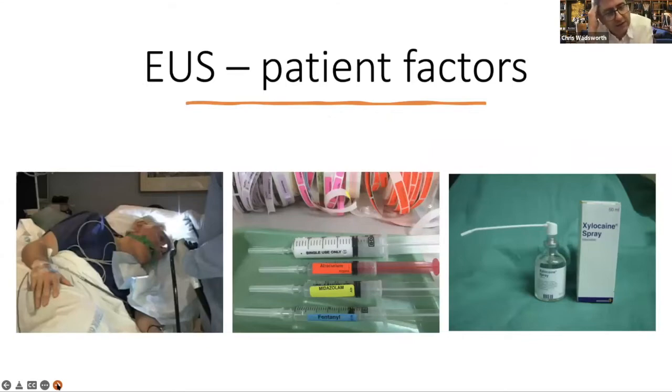EUS patient factors. You'll see on the left, that's a typical patient. We do these procedures, unfortunately, in a lot of units in the UK, predominantly under conscious sedation. We don't have anaesthetic support. So we're using midazolam and fentanyl to do 30 to 45-minute procedures on patients. And this does cause limitations to what we can achieve.